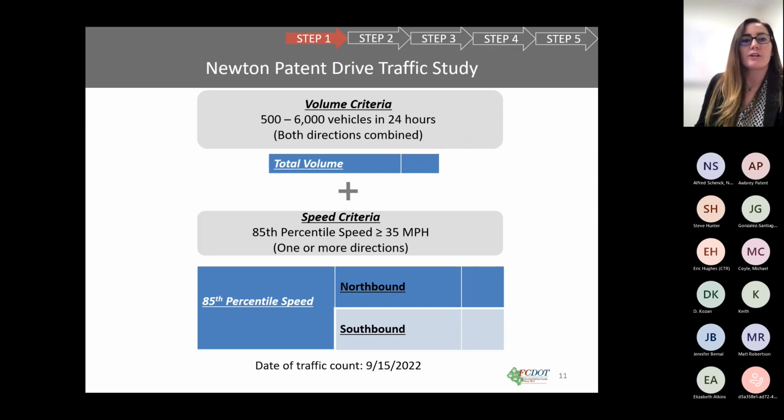And here we have Newton Patent Drive, where we did the same traffic study. For the total volume, we had 4,190, so we met the volume criteria. For the 85th percentile, we found 44 in the eastbound lane and 38 in the westbound lane. So we met the speed criteria as well.